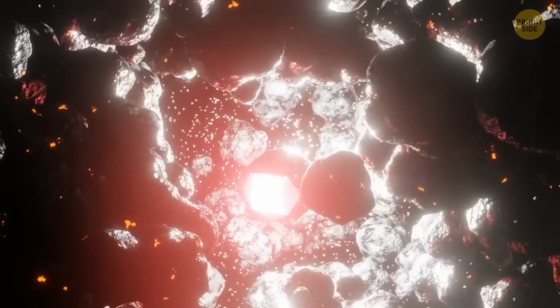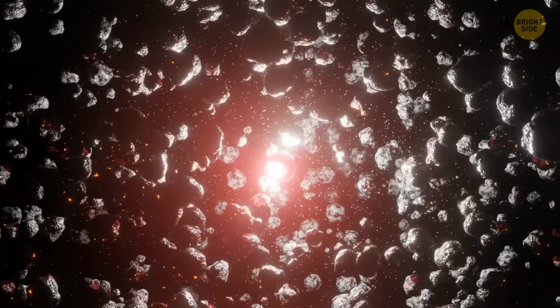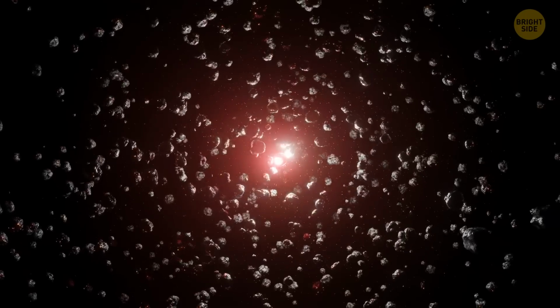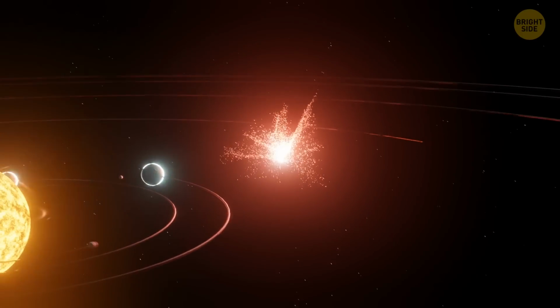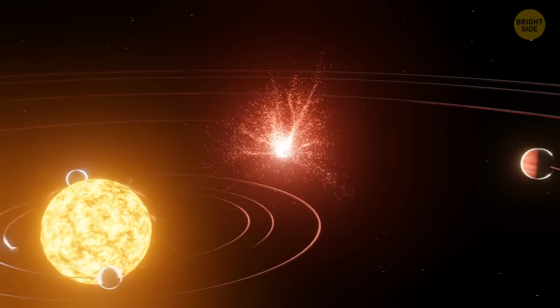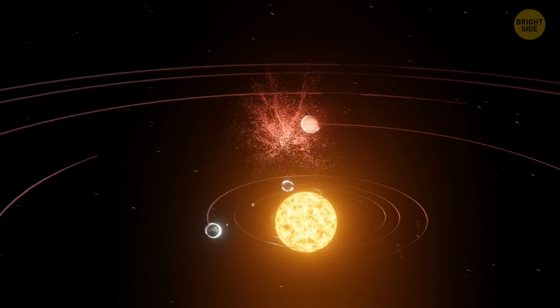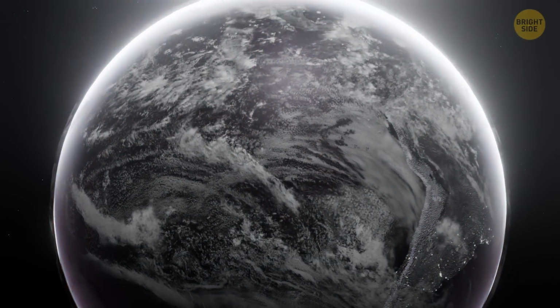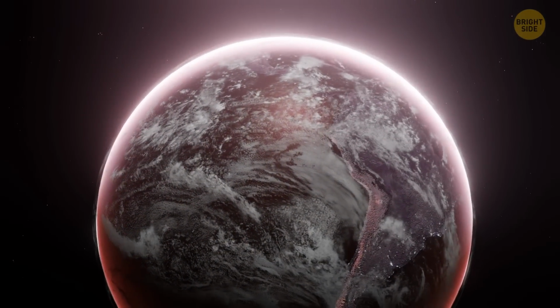Billions and trillions of fragments of all sizes, from a small moon to pieces several feet wide, get launched in all directions. But only very few parts have enough momentum to leave the solar system. The whole event slightly changes Earth's orbit, and the temperature on our planet goes up by 18 degrees Fahrenheit.